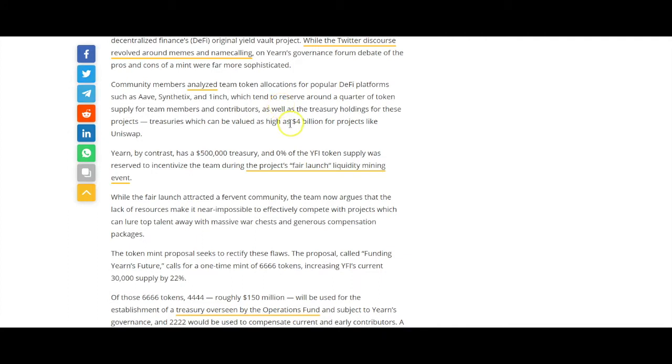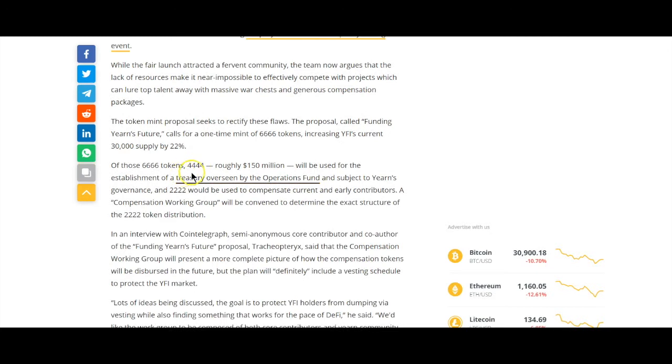Furthermore, when the project was created, they didn't hold any tokens for incentivizing the team and doing anything like that. So that's what they want to do. They want to take about 2/3 of that, 4,444, and put that into the treasury, which would be overseen by the operations fund. They take 1/3 of that and compensate contributors to the project, both early and current contributors.